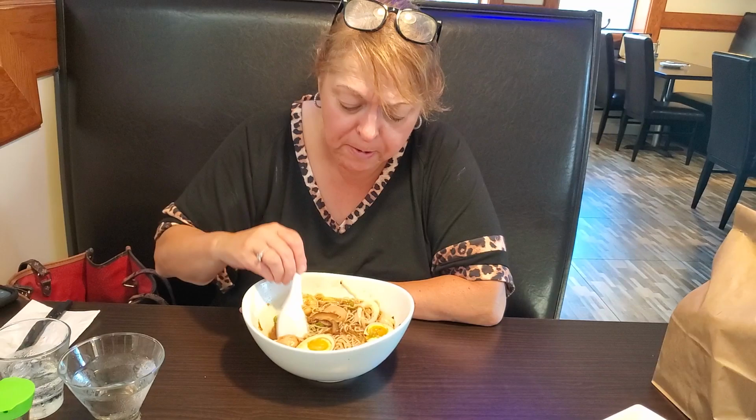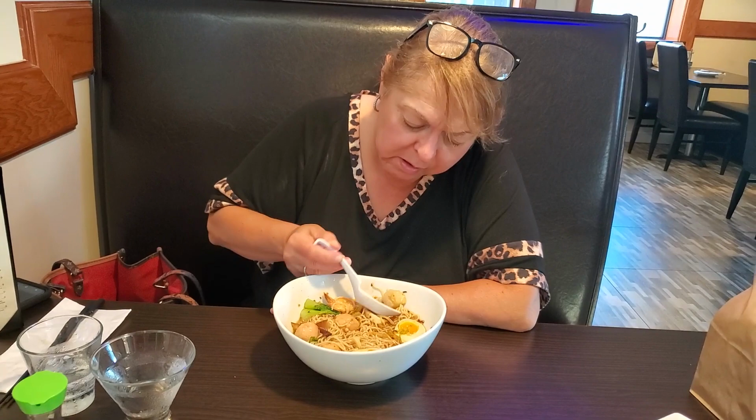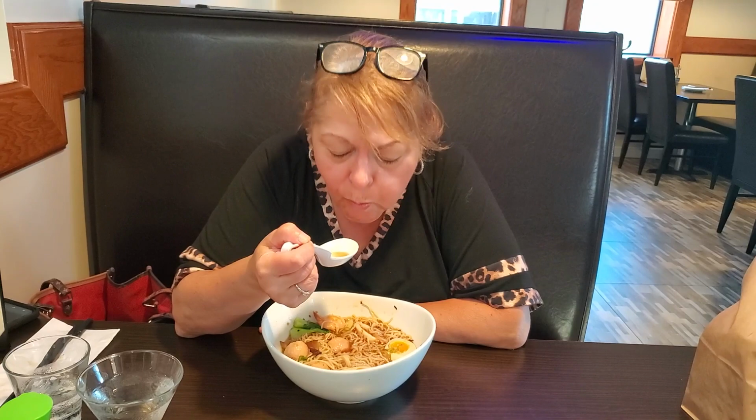Why don't you try the scallop, because that's more your thing. Because you can judge the scallop that's in there. There you go. And it looks like a little bay scallop. It's not a sea scallop. So those are sweeter. Bay scallops we get locally.